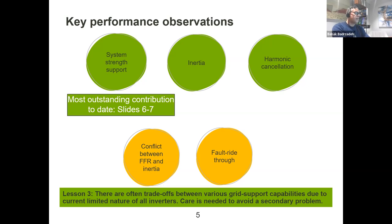On fault ride-through, I already mentioned, and I'm happy to take these as questions. I'm just trying to share these experiences. If there is any further question, we can take it.